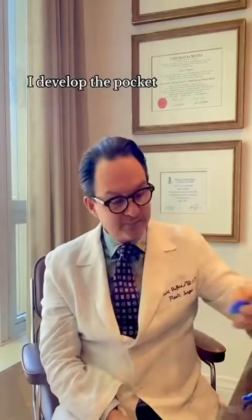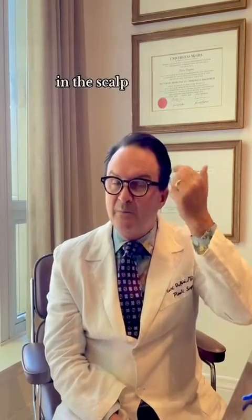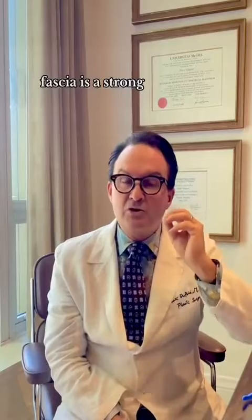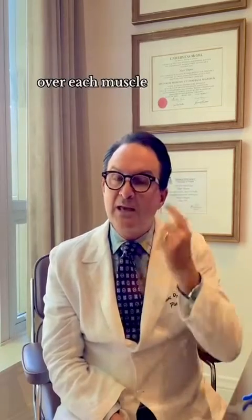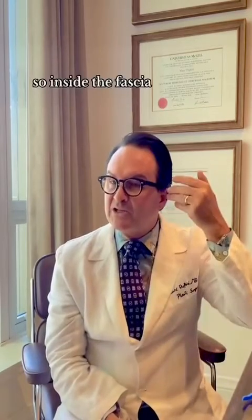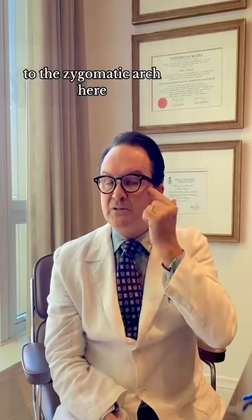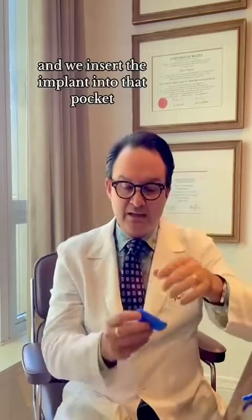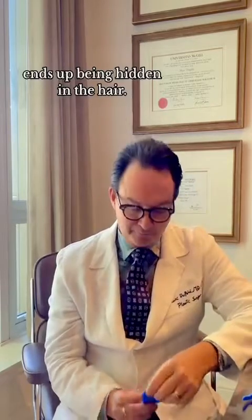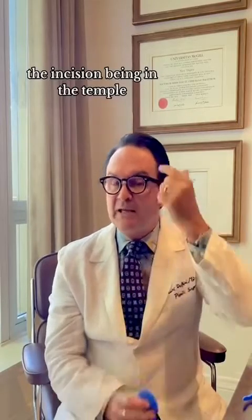I develop the pocket. The pocket is achieved through an incision in the hair, in the scalp, where we reach a fascial layer and we go under the fascia. Fascia is a strong white layer over each muscle, and the temporal fascia is a thick, good, strong fascia. So inside the fascia, we create the pocket, we go within the crest of the bone here to the zygomatic arch here, and we insert the implant into that pocket, and the incision ends up being hidden in the hair.